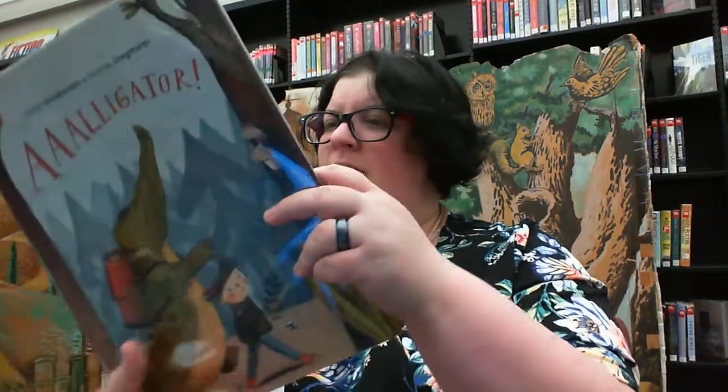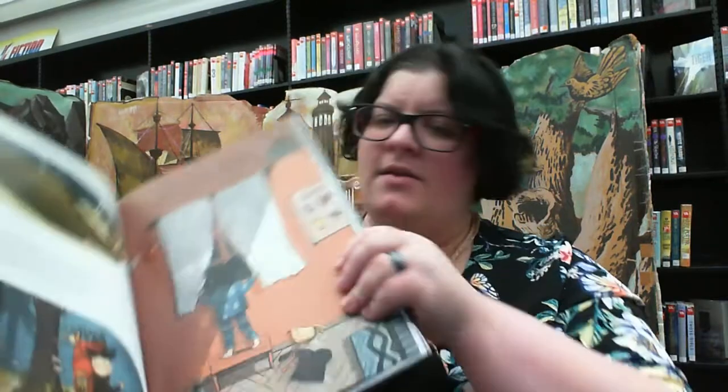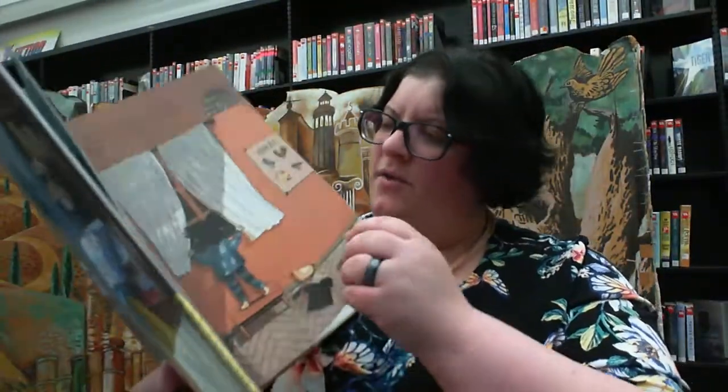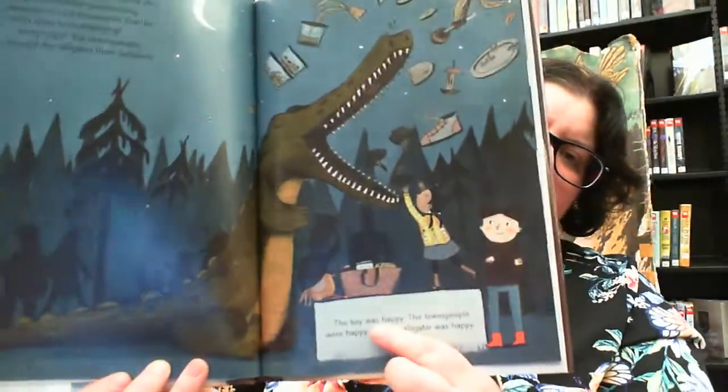The town folk isn't exactly thrilled, but the two of them are able to have an unlikely but charming friendship. And this book is filled with these absolutely beautiful illustrations in a really, really pretty art style that is very engaging. There are lots of bright colors, lots of very interesting art style here that is sure to make a fantastic read.